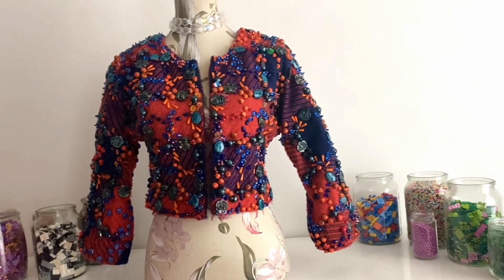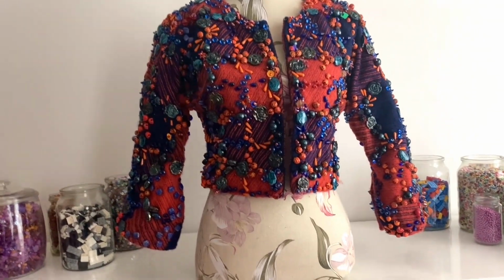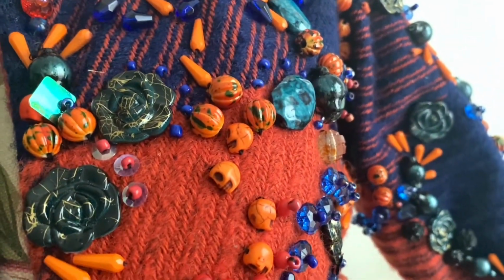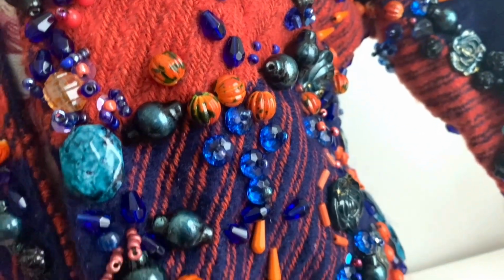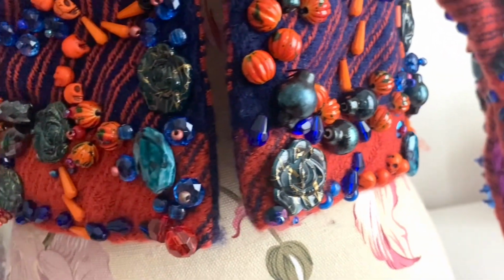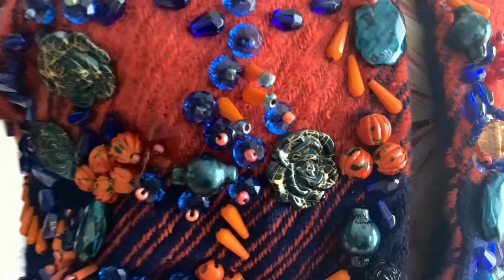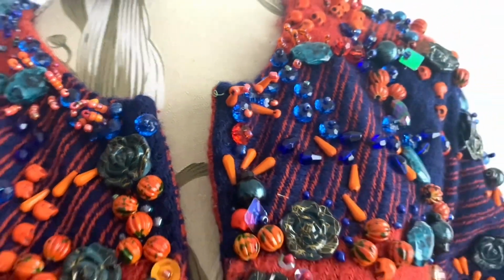You need a big table, or you have to cut out the pieces on the floor because the jacket pieces are quite big. But once you've cut them out, all you have to do is sew the upper seam, like the seam along the shoulder, and sew the underseam. The underseam goes under the arm, down the side of the jacket. And once you've done that, and then you sew in the lining, which is basically the same, you're done. So it's really easy to make.